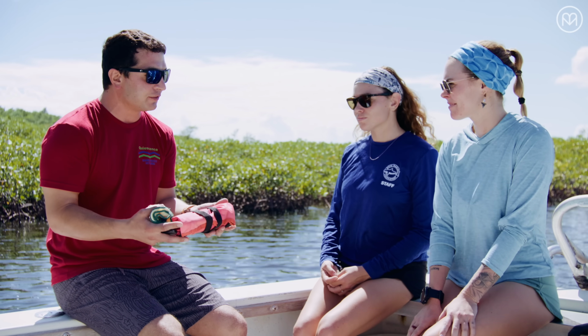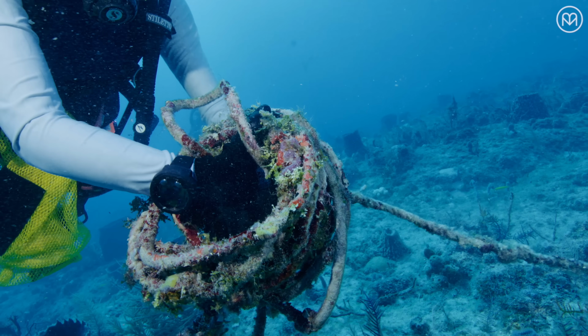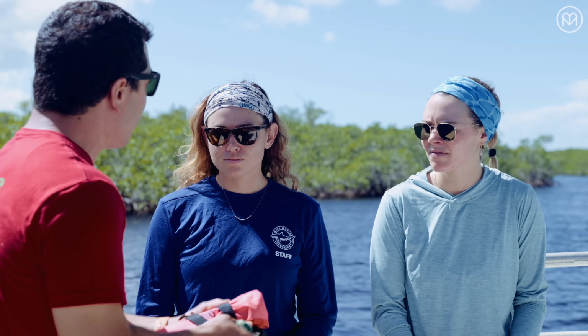I'll be carrying a lift bag, and we also have mesh debris bags that we can put all of the debris we find in and then use our lift bags to bring slowly and safely back to the surface.